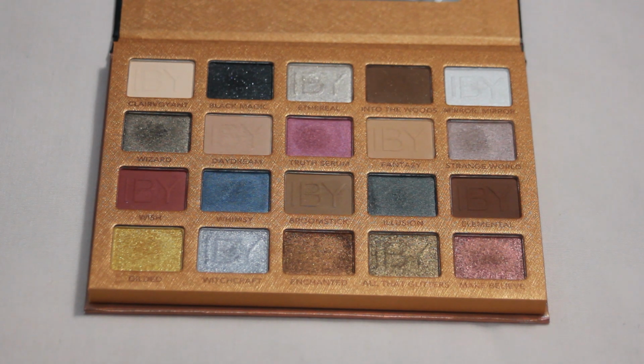And I feel like this gives a fairly good variety within the palette, and it seems like it could be pretty universally used and enjoyed, and the formula of this one I find is really easy to work with, so I just feel like it's something that everyone could enjoy, and for that reason I chose it for everyone's BFF.